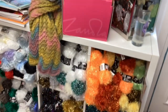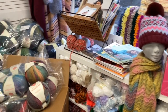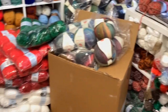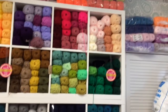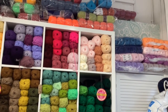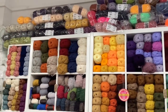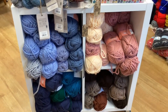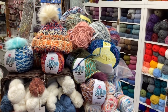So here I'm showing some of the yarn in the shop in Dumfries called Woolies. This is where the window is. She had just gotten yarn delivered, hence the box here. She's got a great variety, and all these little circles hanging at the cube shelving tell you what the yarns are. Here we've got one of the stands in the middle of the floor. She's got some nice stuff.